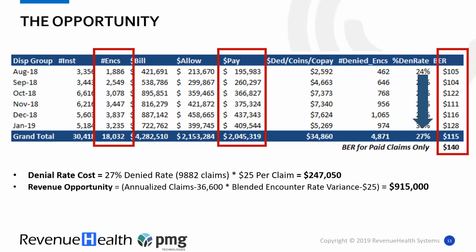So when you're looking at all of your key performance indicators, this is data that you can pull out of your practice management system. The number of unique encounters, and most of you are probably capturing that. You're billed and allowed, you're paid. So notice I don't have anything about contractual adjustments or write-offs in here. It's just very, very brass tacks. What did you get paid? And so that's sort of one of the new things that we in the FQHC market are trying to bring.